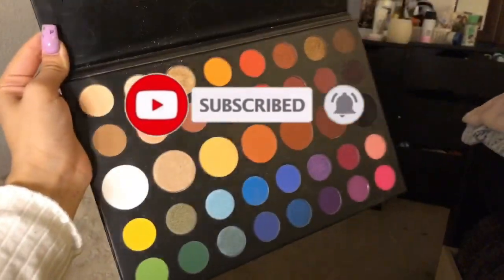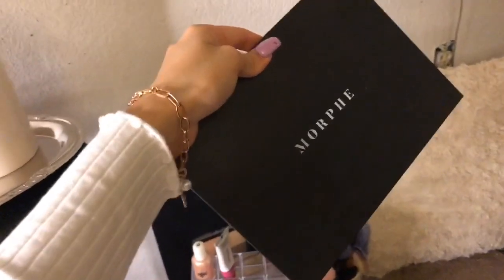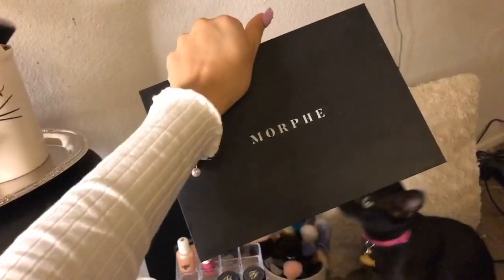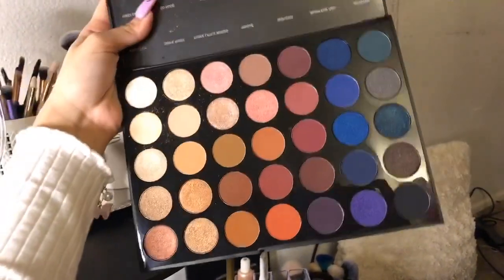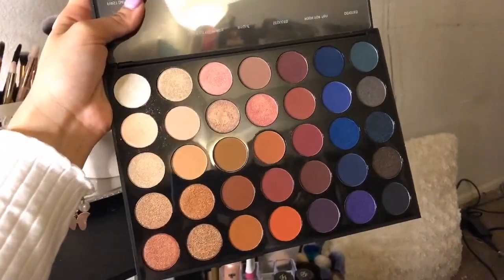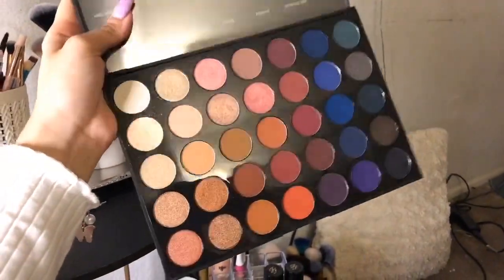I also have this Morphe palette, sorry for my cat who just jumped, and I believe this is the 35V palette, and I'll go ahead and open it for you guys. This is what this eyeshadow palette looks like. It's very beautiful, has a lot of different shade ranges as well, and it is kind of a deeper type of shades, but still very lovely on the lid.